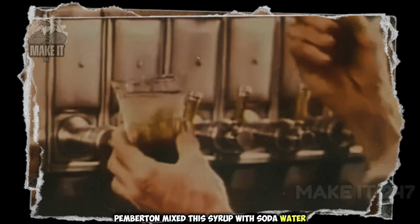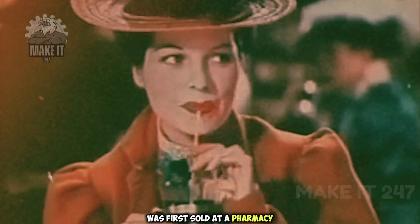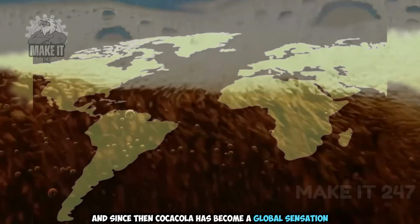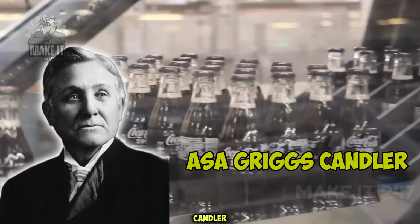Pemberton mixed this syrup with soda water to make it drinkable. After all, he was a pharmacist, so it's no surprise that this concoction was first sold at a pharmacy. Little did he know, he had just created a beverage that would quite literally change the world. And since then, Coca-Cola has become a global sensation thanks to some clever entrepreneurship by Asa Griggs Candler.